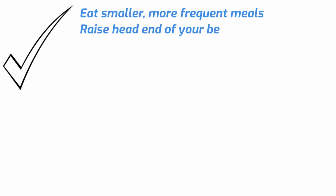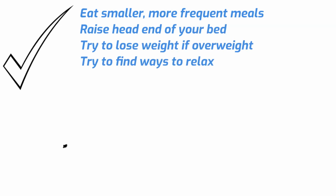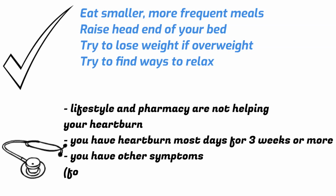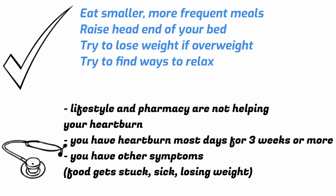So, in summary, to focus on the lifestyle factors of GERD, these are some simple things that you can do. Eat smaller, more frequent meals, raise the head of your bed, try to lose weight if you're overweight, try to find ways to relax, focus on some of those lifestyle factors, alcohol, smoking, coffee that we mentioned a second ago. And in general, if lifestyle and pharmacy are not helping your heartburn, go to the doctor. If you have heartburn most days for three weeks or more, then go to the doctor. If you have any other symptoms, things that don't really fall under the picture of GERD, so losing weight, getting sick, food getting stuck, difficulty swallowing, things like that, then that would be the time to definitely go chat to your doctor and discuss it with them.